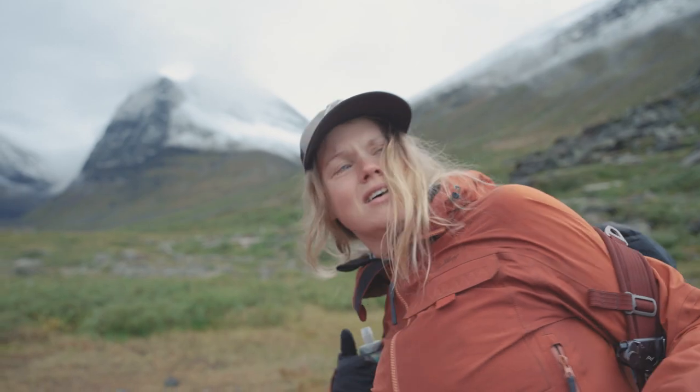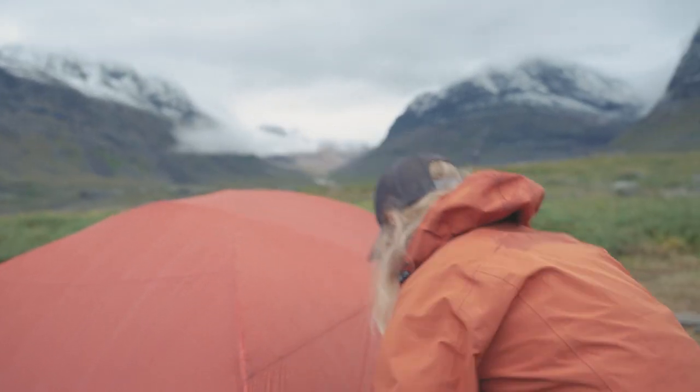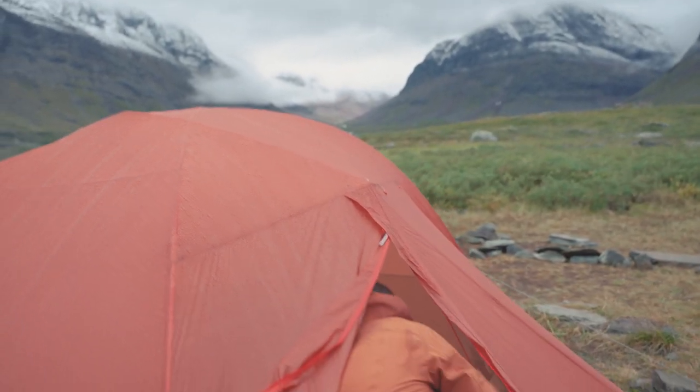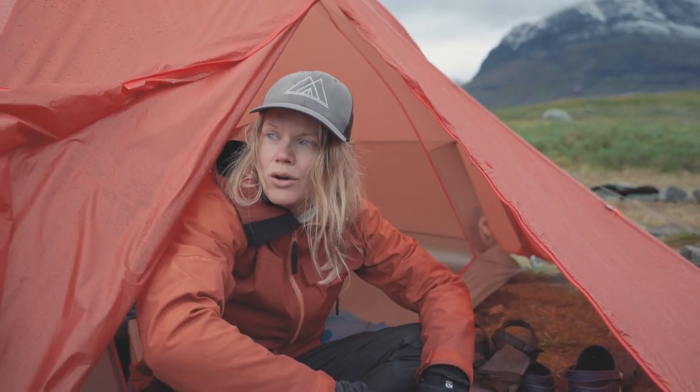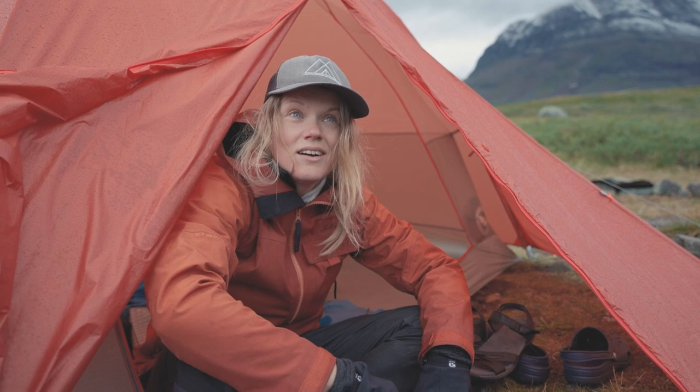I mean, when you're out here, you really have to rely on yourself, on your gear, that you have what it takes, even if it gets really bad. I think that is what I love about the Swedish mountains. They really make you feel alive.